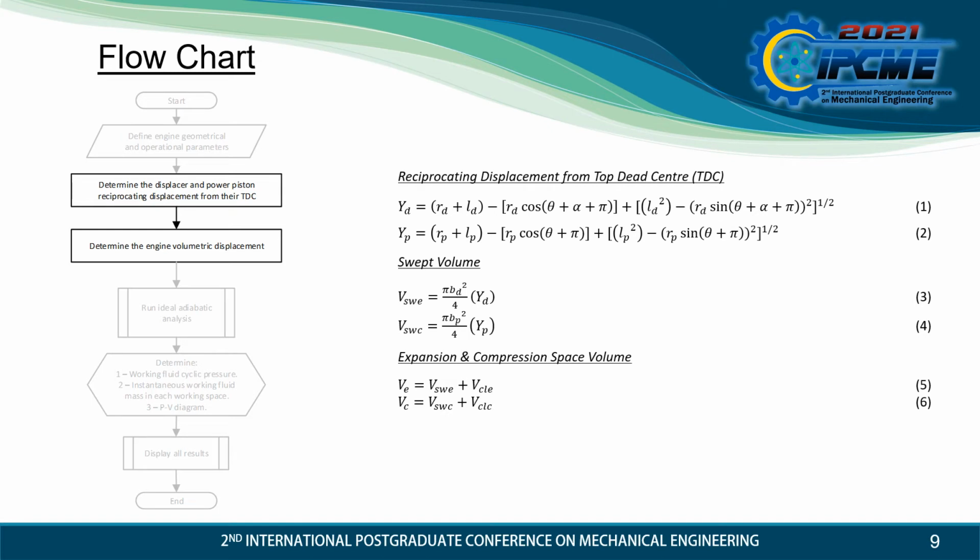Then the reciprocating displacement of the displacer and power piston from the RTDC is determined by using equations 1 and 2. These equations were derived based on engine geometry and trigonometry rules. Theta is defined as the crank angle measured from the engine vertical direction and rotating in the clockwise direction. Meanwhile, alpha is the phase angle difference between the displacer and power piston. The swept volume for the displacer and power piston can be determined in terms of YD and YP and their respective cross-sectional areas. The expressions of the swept volume are as follows in equations 3 and 4.